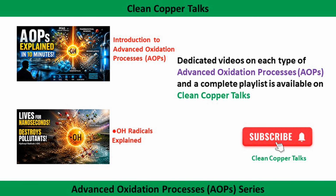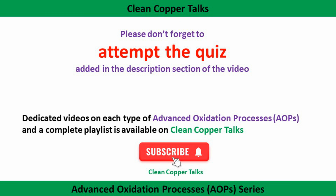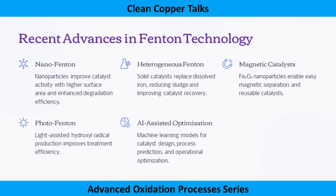This approach reduces sludge generation and facilitates catalyst recovery. Magnetic catalysts are attracting considerable attention. Materials such as magnetic nanoparticles can be easily separated using external magnetic fields. Photo-Fenton technology combines light irradiation with Fenton chemistry. Additional hydroxyl radicals are produced, significantly increasing degradation efficiency.